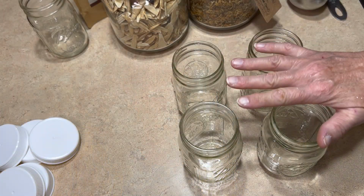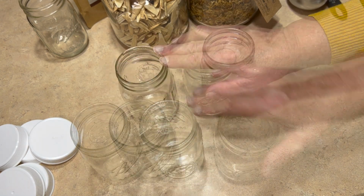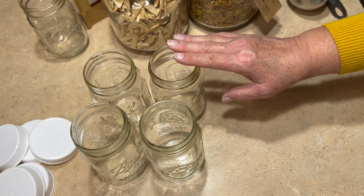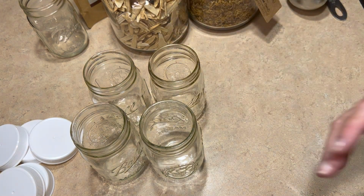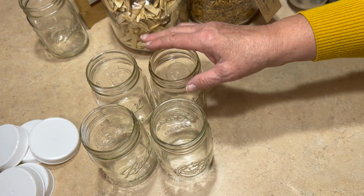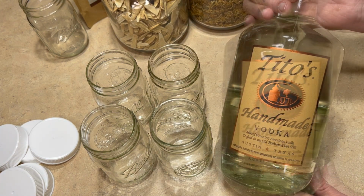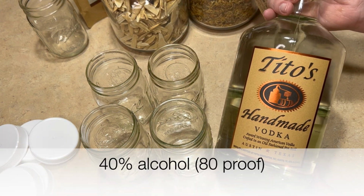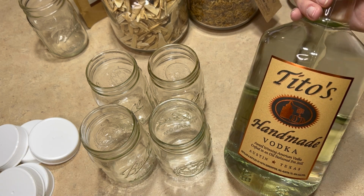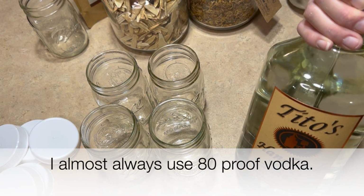If you've never made a tincture, it is so easy. You can use apple cider vinegar, glycerin, or any kind of rum or vodka for the base of your tincture. We are going to use vodka. Now you can use up to 100 proof if you want. So that's what we're going to use. I have a partial bottle that we're going to use up first, and then we're going to open this one.